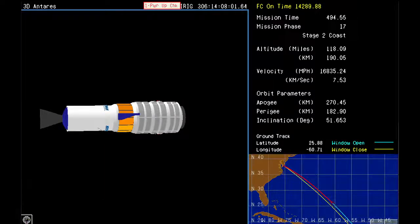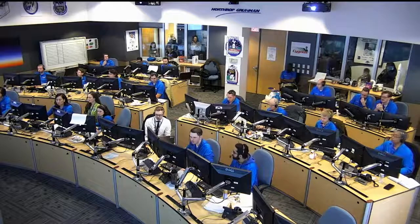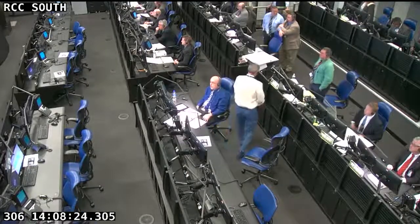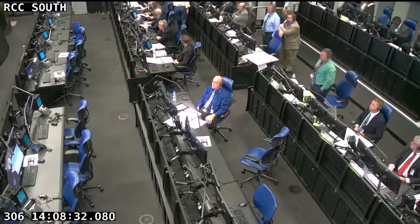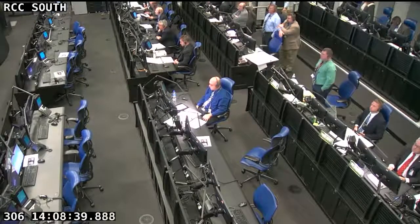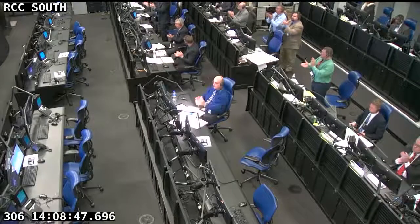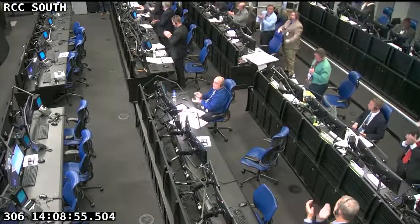Apogee and perigee within 1 sigma. Roughly 30 seconds to spacecraft separation. Power is nominal. Spacecraft separation. Team celebrating the confirmation of the spacecraft separation. Cygnus is now flying on its own.